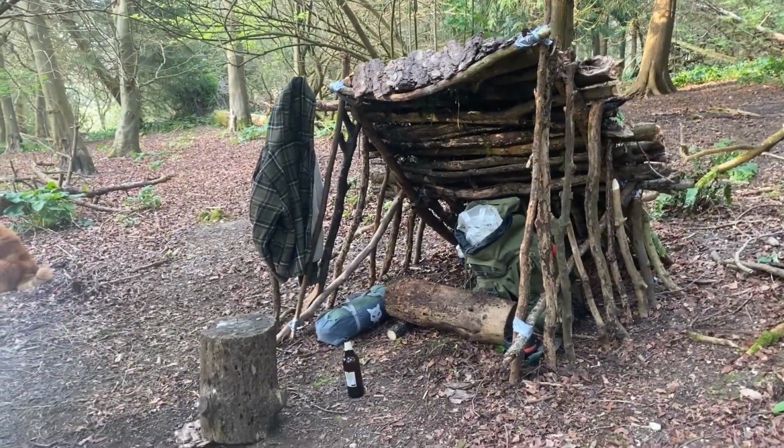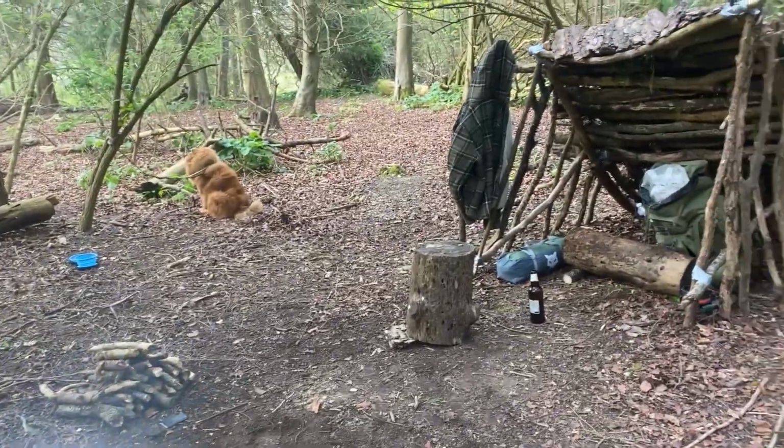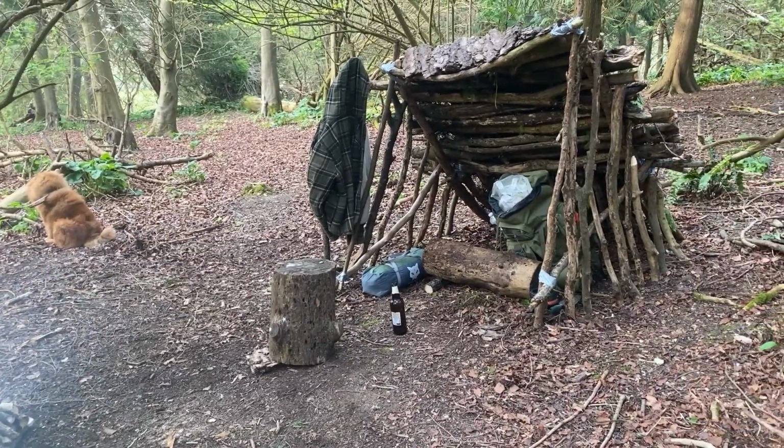A bit of bushcrafting, a bit of a fire, chill out on the camp, and have a lovely night. I always miss it if I don't come out. I haven't been out properly for about a week or so, but I miss it when I don't come out, because this is what helps me mentally. And lately I've had a few things to deal with, so being able to do this again tonight is great.